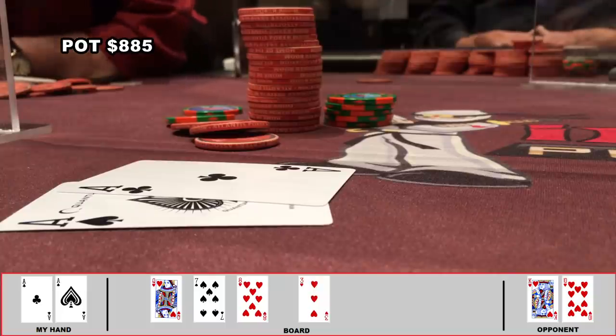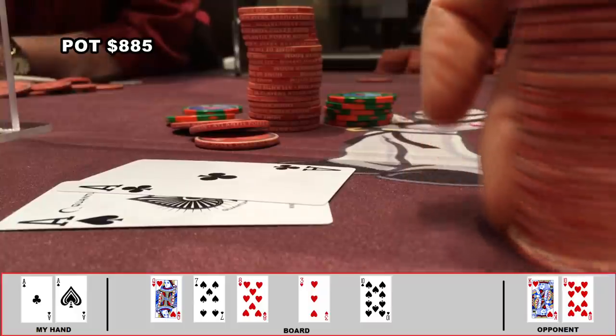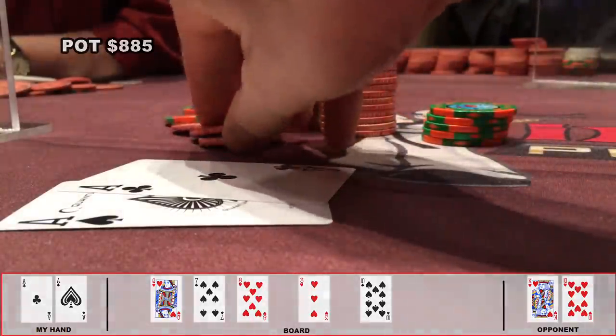He doesn't waste any time. He immediately drills a heart on the turn, leaving me drawing dead in an $885 pot. Easy game, apparently.